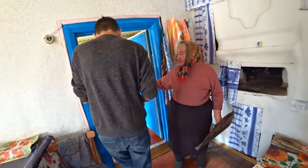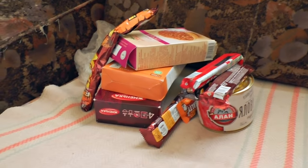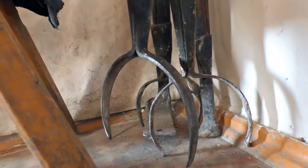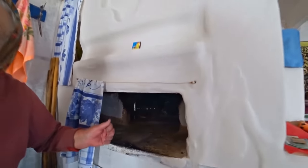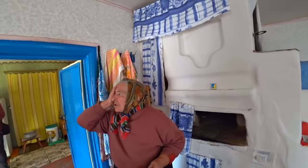Place it by that sofa, son. Okay, thank you. We have brought some food, all that's left. And look at these prikhvaty. Stalkers. These must be for getting pots in and out. Yeah, like in cartoons. There are some jars inside. Granny saves gas and cleans these jars with steam. Is it possible?